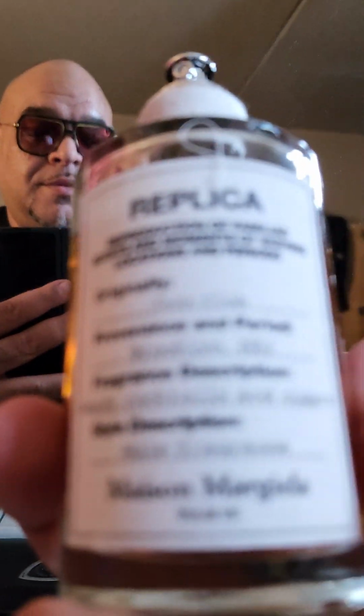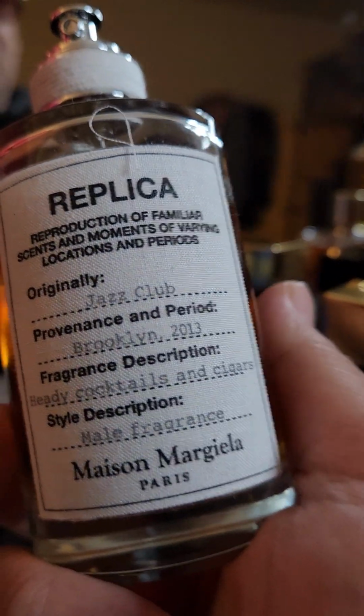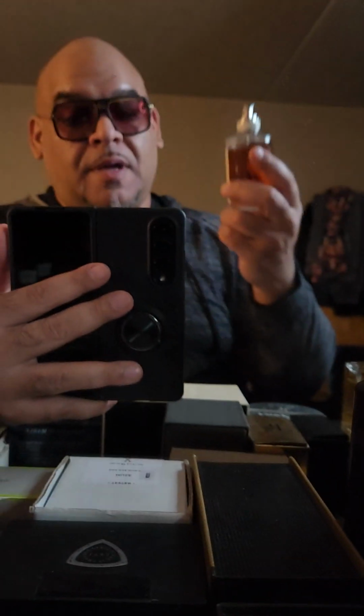So the first one that I'm going to speak about is from the House of Replica, and you guys know what this is. You gotta know what this is. Under $100, man. Jazz Club. If you don't got it, it's definitely worth getting, man. You don't gotta break the bank, and you're gonna smell extremely sexy to the opposite sex. I guarantee you.